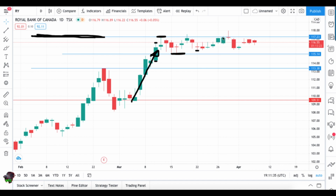It just peaks on the other side with this little wick right there, and this 117.23 is not broken again. The body is closed underneath. All right, and this is another clue for us to take some profits at this area and wait for the market to tell us what's going to happen.